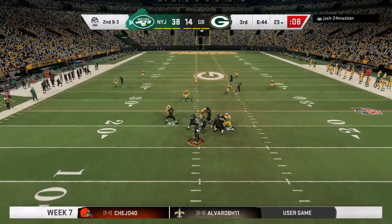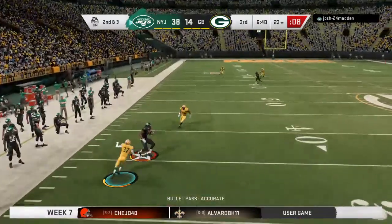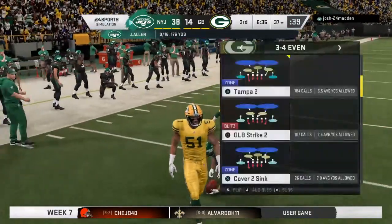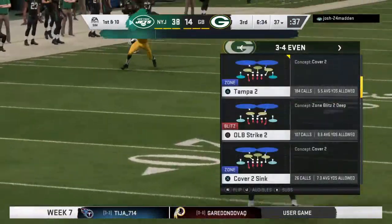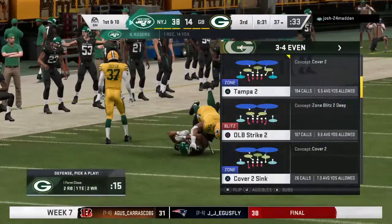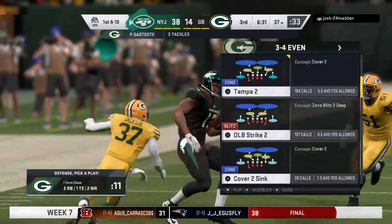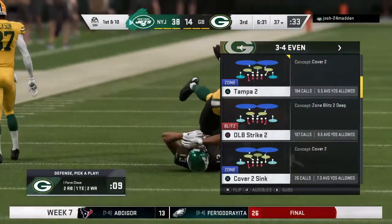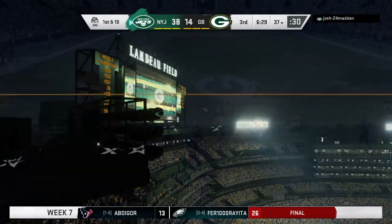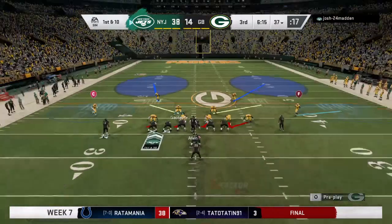Throwing on 2nd and 3. Allen. Looking left side, it's complete. He's got it. And they're able to get this one across the 35. 14 yards is the pickup there and a Jet 1st down. Allen now 9 of 16 through the air as he's got it 1st and 10.